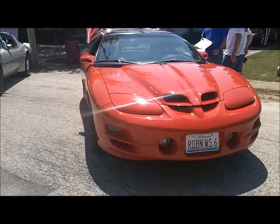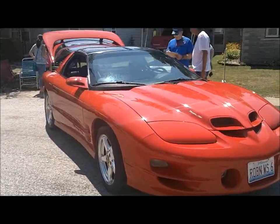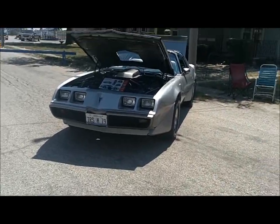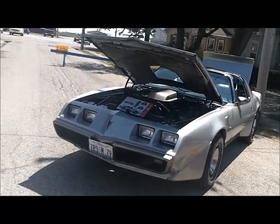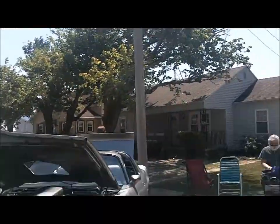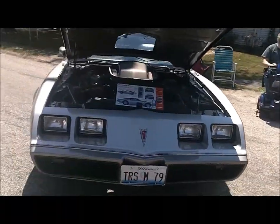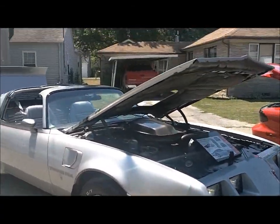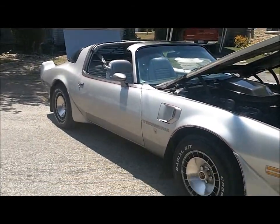Must be a WS6. Then there's a Trans Am we seen the other day before. Good looking Trans Am.